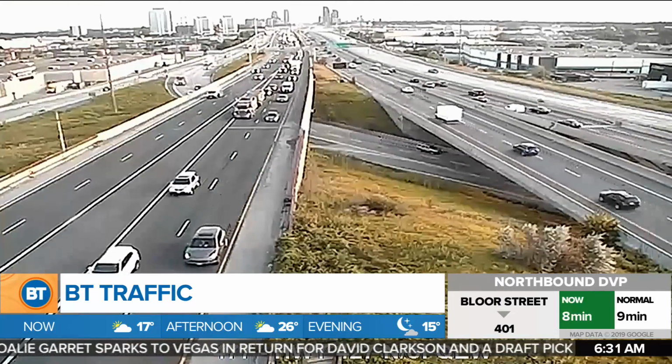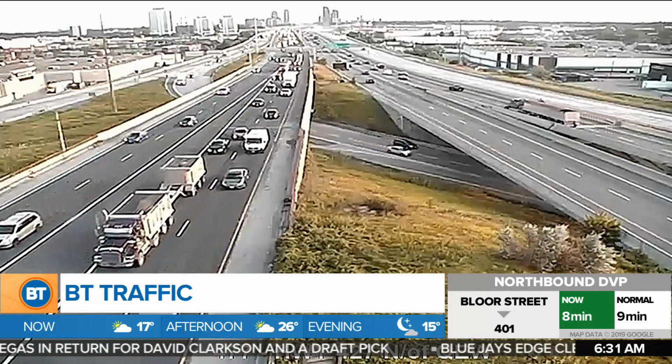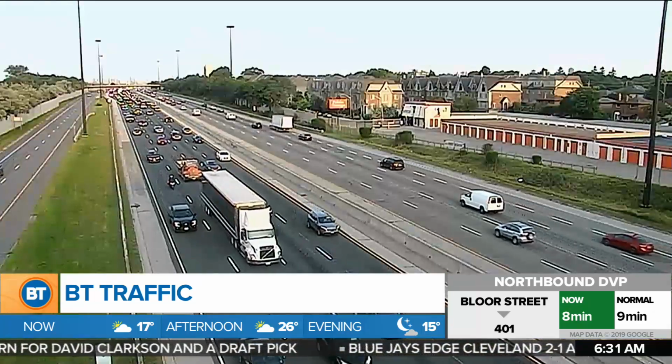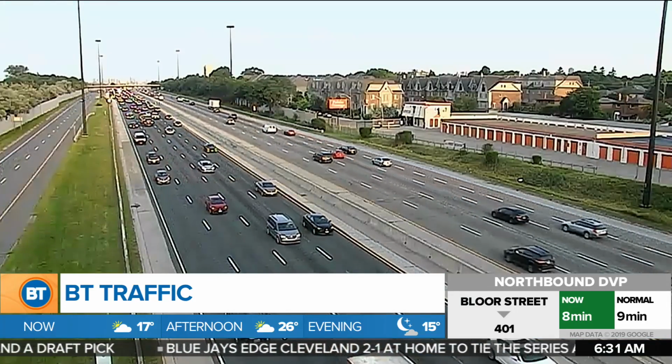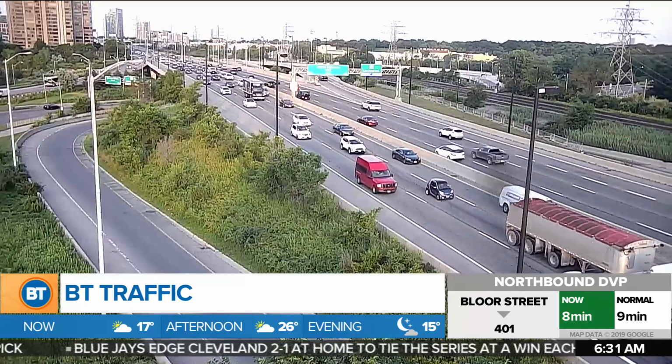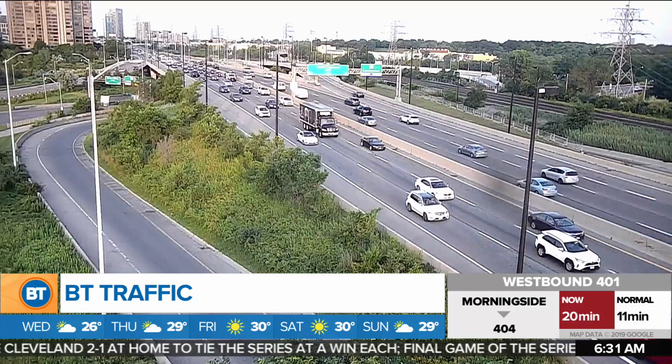So this is a look at the southbound 427 ramp to the Gardner. That's the express ramp to the Gardner. It's a little bit busy heading down towards the Gardner. Then once you get onto the Gardner, we're looking at delays from Grand all the way over to about South Kingsway. So do give yourself that extra time heading into downtown this morning. Other than that, though, things are moving pretty well.